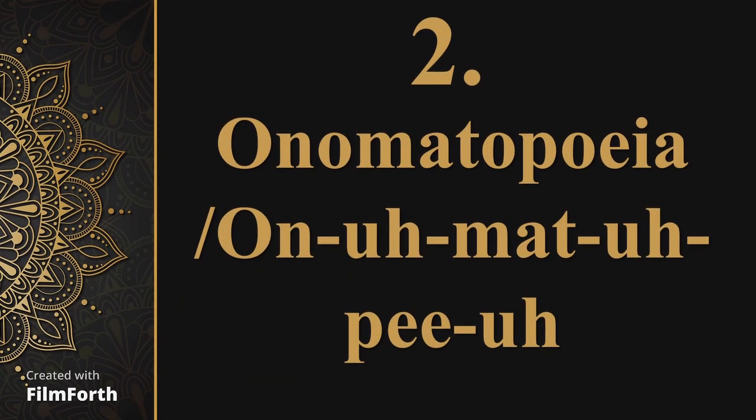Second word is onomatopoeia. It is the use or creation of a word that phonetically imitates, resembles or suggests the sound that it describes. Such a word itself is called an onomatopoeia.